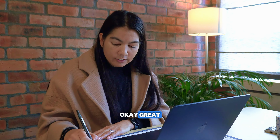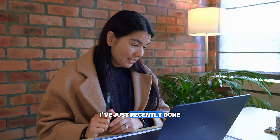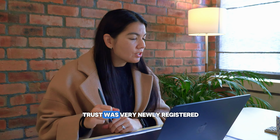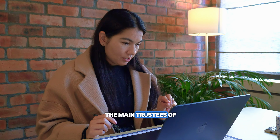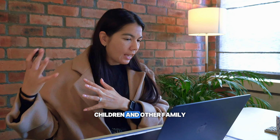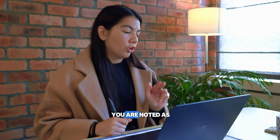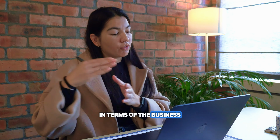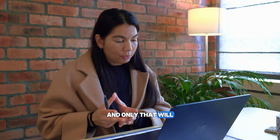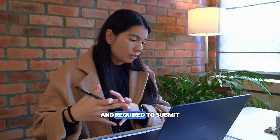Yeah. Okay, great. And then just in regards to the structure, going forward, we can approach the banks. I've just recently done a case very, very similar where the trust was very newly registered. So it was a non-trading trust, and you are the main trustees of the trust. You can have children and other family members as beneficiaries. That's fine. You can also nominate an independent trustee, usually to oversee the administration and things like that. But as long as only the two of you are noted as the main trustees, that means that only your affordability assessments are going to be looked at, in terms of the business documentation that we'll call for, and only that will be ring fenced to qualify. If there are any other trustees noted, they will be ring fenced as well and required to submit those documents.